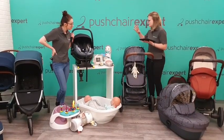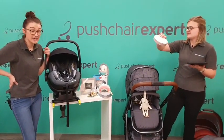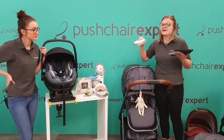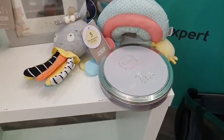Right then, so what else have we got? So we also have here, these are brand new in to us. They only turned up yesterday. So there are a couple of items here that aren't yet listed on the website. They are that new in that we haven't had a chance to put them on the website yet. But don't worry, you can still get your hands on them. Just send us a message and we will happily see to them for you.